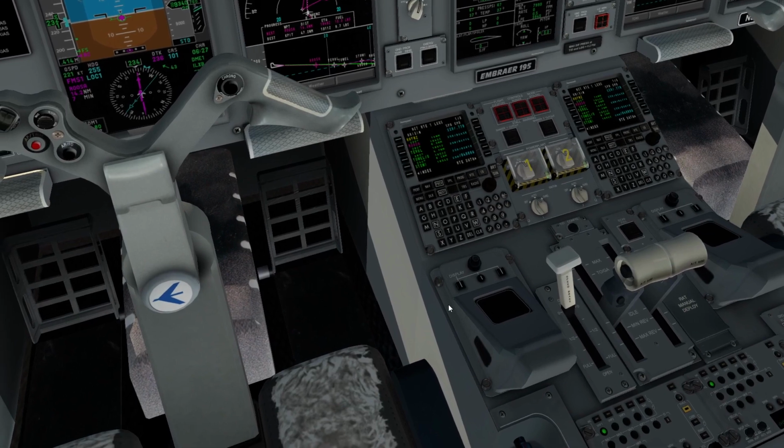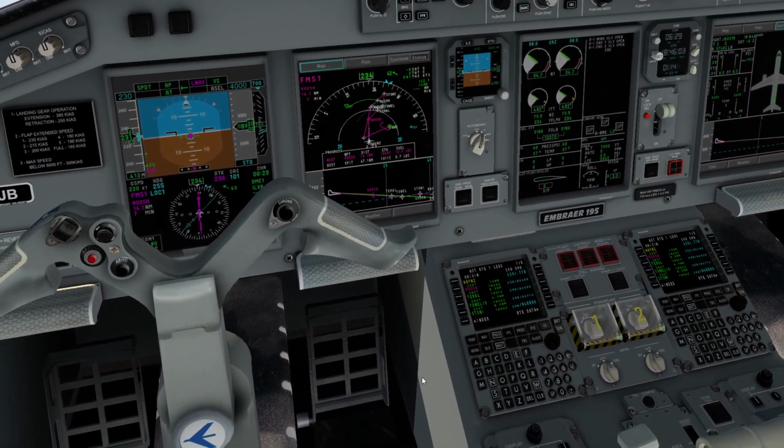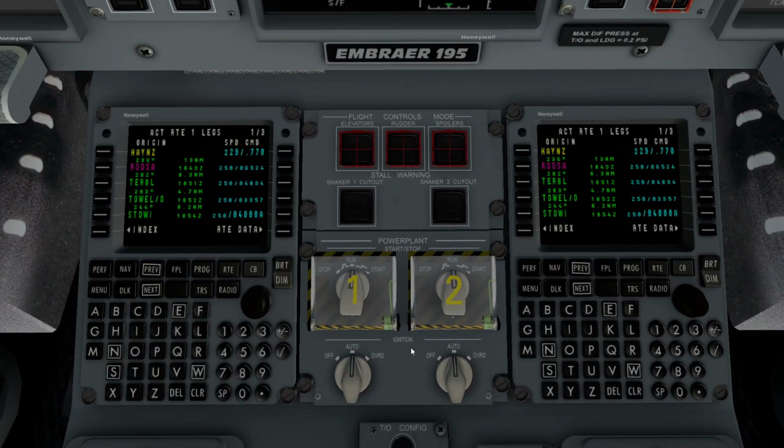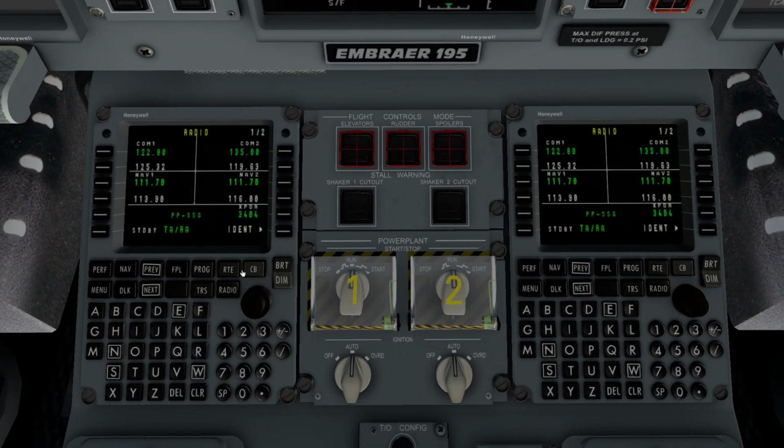Let's just, I'm going to fix this range again now that we're dialing it in. And we'll leave it like this for now until we make that turn, so then we can start seeing some more of our waypoints. And let's just double check our radio page again. 111.7, 111.7, everything looks good.